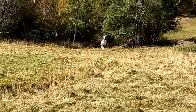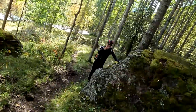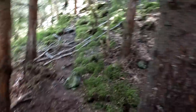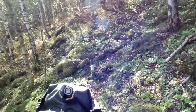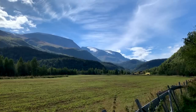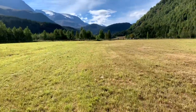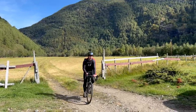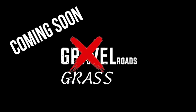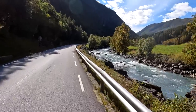Look at that white horse. It's like Gandalf's horse. Who needs the road when you've got this? Hiking sucks. God, this is so tiring. Incredible. The top five grass roads. Wow. All right, hidden gem. Let's get back on the main road. Let's get moving.